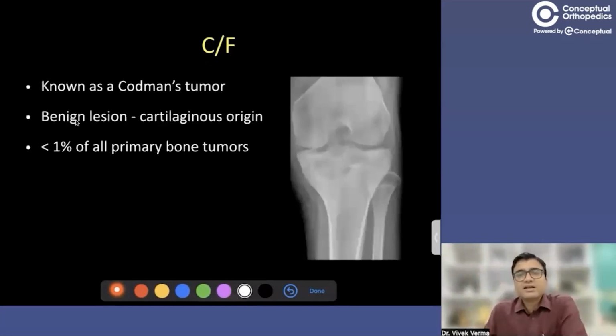So, the classical definition of chondroblastoma is an epiphyseal lesion in an immature skeleton. What are the other names? It is also known by the name of Codman's tumor. As such, there is a Codman's triangle also. There are so many other entities. It is primarily a locally aggressive type of lesion, which has a tendency to metastasize. It is rare, commonly less than 1% of all tumors.